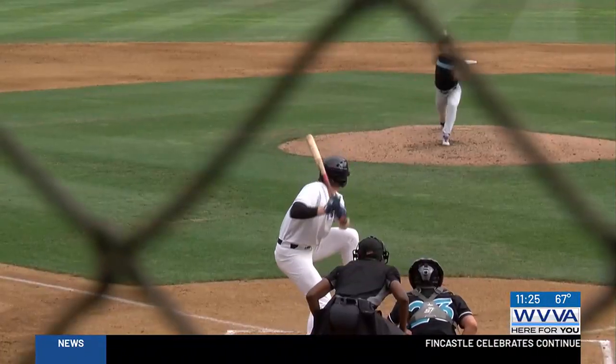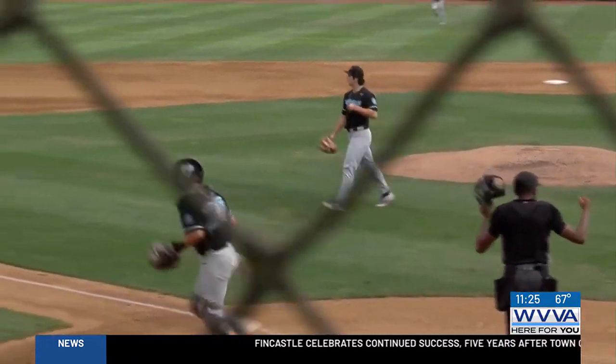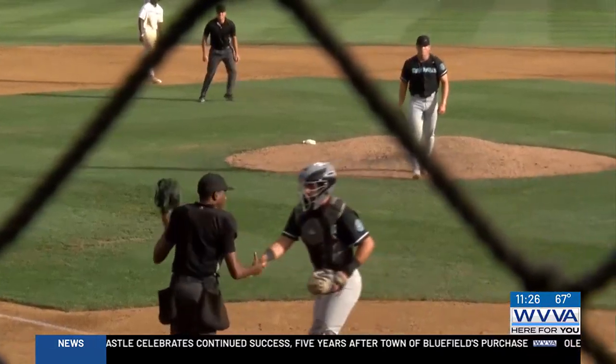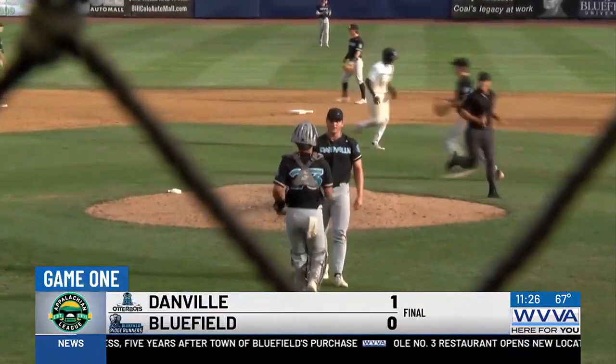And well, that's all the runs the Otterbots would need. Pitching would only allow 2 hits throughout the game. Otterbots pitching would show up in the clutch as well. Jaden Brown on second, but Kyle Phelan gets a strikeout, ending the game. Bluefield falls in game one, 1-0.